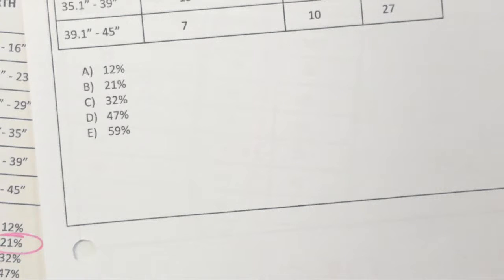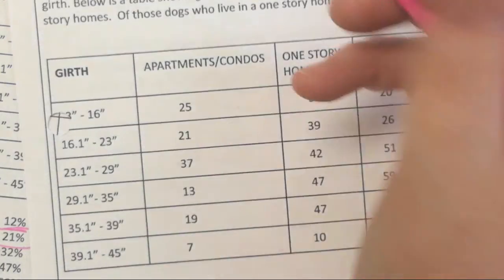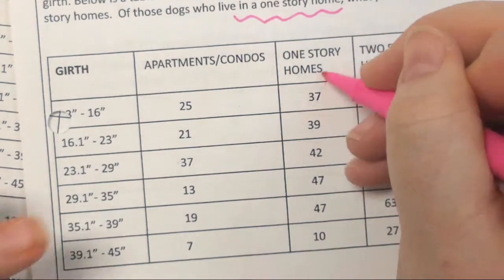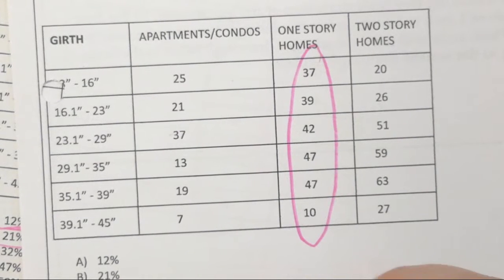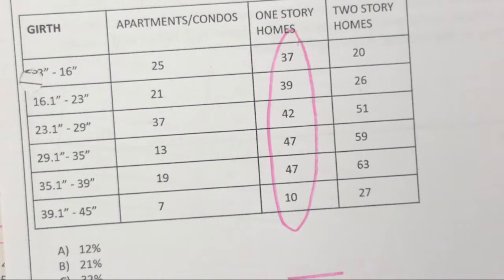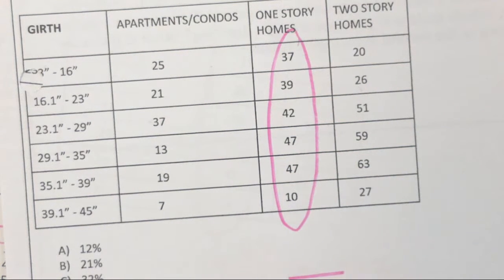Let's add all the one-story homes. What was the total number of one-story homes? 222? Okay. Katie had an idea because it said specifically of those who live in a one-story home. So she added up all the one-story homes. Well, actually, Danny did that part. She got 222. Do we divide it by 6? You did 222 divided by 6 and got 37? Is that what you're supposed to do?